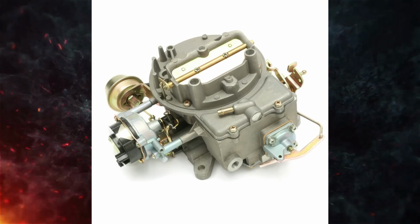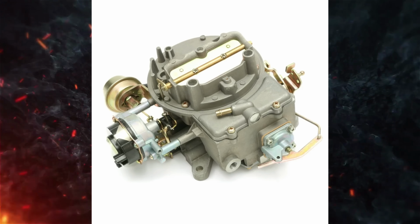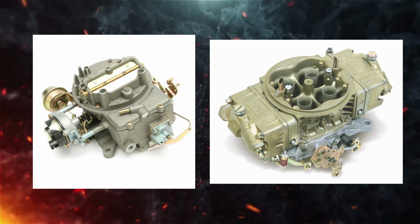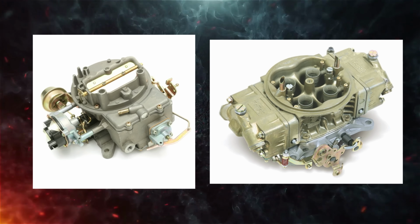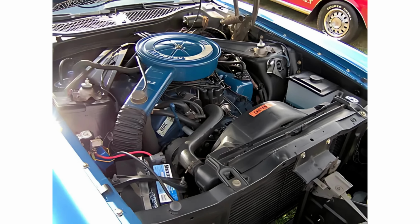The Cleveland came in two primary configurations: the 2V, 2-barrel carburetor for economy and reliability, and the 4V, 4-barrel carburetor for performance. Each was tailored to a specific market segment. Engine codes and special variants. The H code represented the 2V, 2-barrel carburetor variant. With modest compression ratios and smaller intake ports, it was designed for everyday driving.